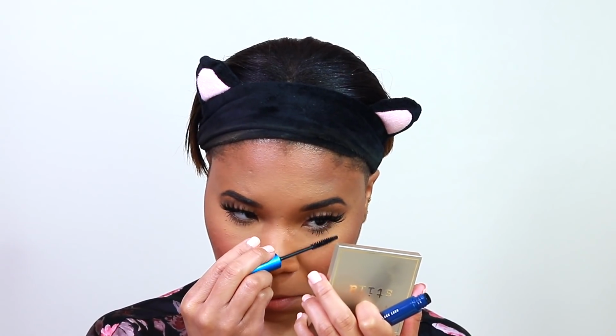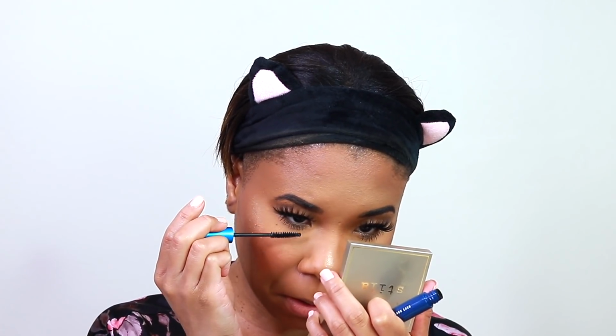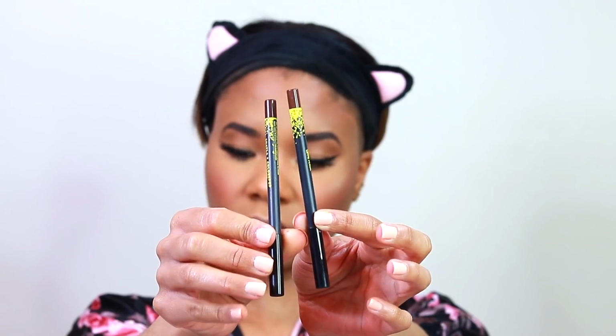Just gonna add some bottom lash mascara, and we're gonna move into lips. So today we're gonna use Colourpop BFF3 and BFF4. So this is in the collab or the collection with Shayla. She didn't create BFF3, which is the one that I'm going in now, but it's definitely a staple brown liner.